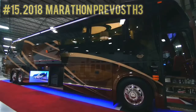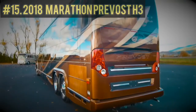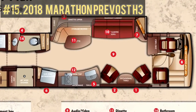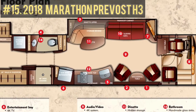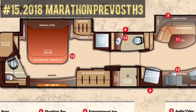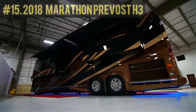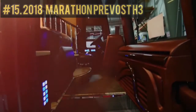Also on this machine, there are two TVs: a 49-inch 4K LED Samsung TV, one in the bedroom and one in the underbelly entertainment bay. Amtico vinyl flooring in storage bays. Marathon's exclusive Tech Link intelligent electrical system. This machine is equipped to taste with a lot of spaces.